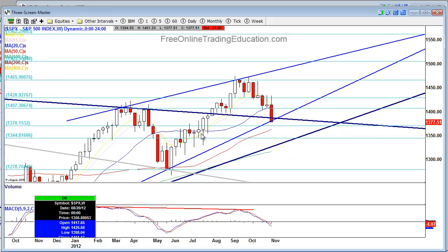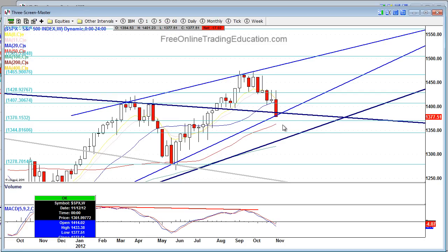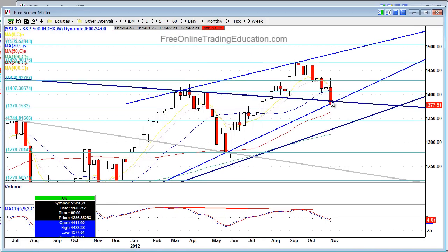Now, why is that so important? So important because these two lines give us a rising wedge. This is the first break of that rising wedge to signal a possible major drop. The other thing that's troubling here, and you're only going to hear this here, but do you see the two major trend lines, these two darker ones?